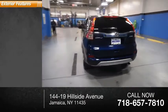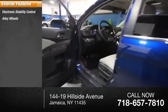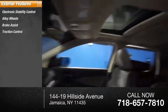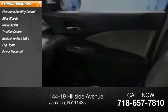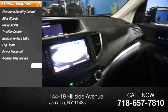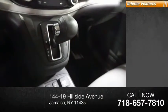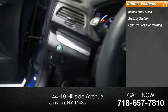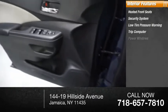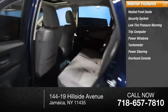Here are some of this vehicle's great options: electronic stability control, alloy wheels, brake assist, traction control, remote keyless entry, fog lights, power moonroof, 4-wheel disc brakes, speed control, rear window defroster. Inside you'll find heated front seats, security system, low tire pressure warning, trip computer, power windows, tachometer, power steering, overhead console.